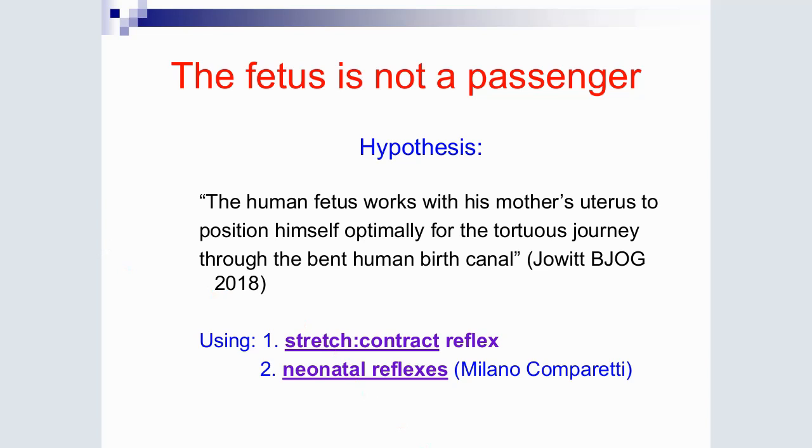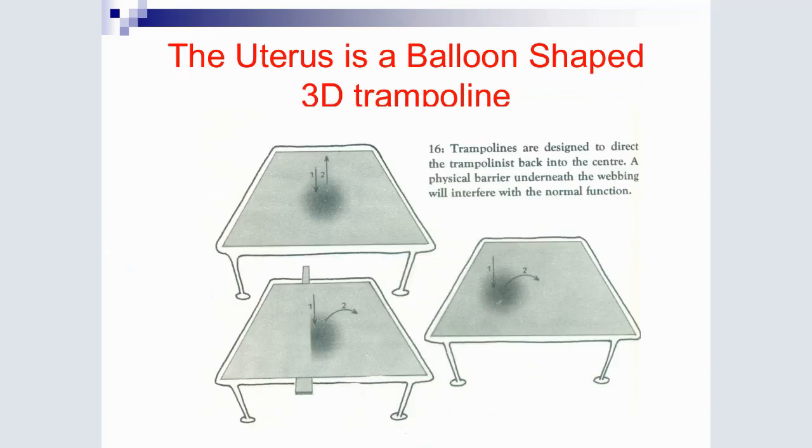Slide number 37 now, please. The uterus is a balloon-shaped trampoline. And this is how the dance of labour works.